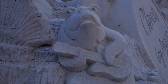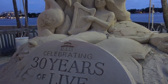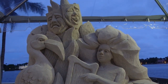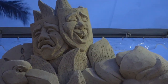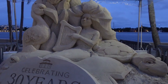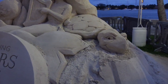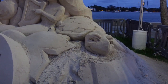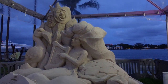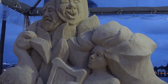The last big sculpture that's been erected here celebrates live theater. One of the nearby centers has some amazing productions year-round, and this mermaid is here to help show you the bright side of comedy and tragedy. And once night has fully fallen, Sandi springs to life and a brilliant light show begins. Let's see if we can catch it.